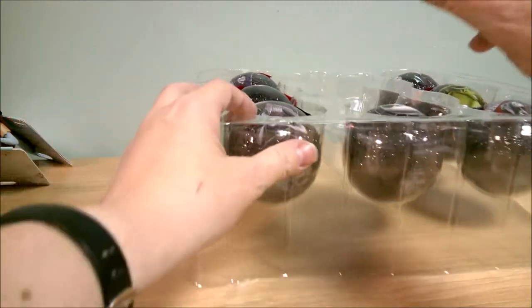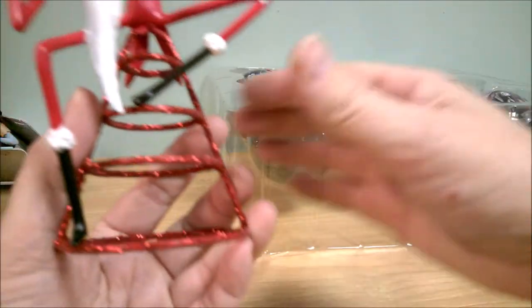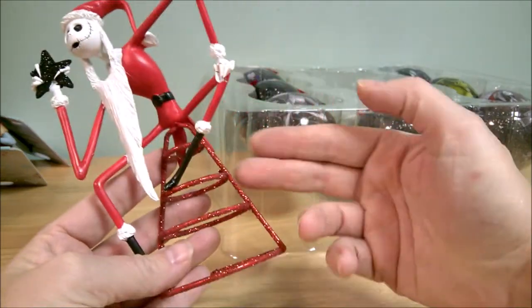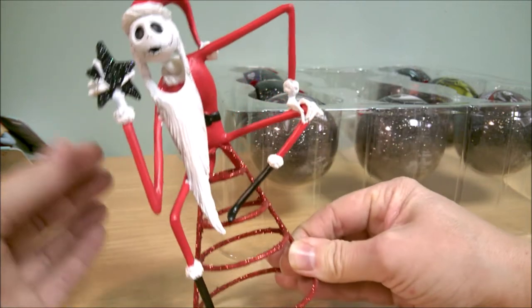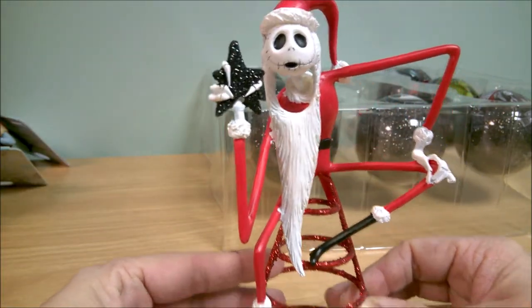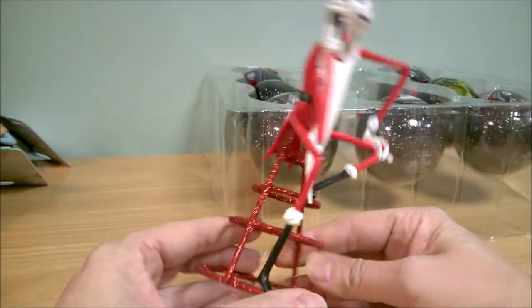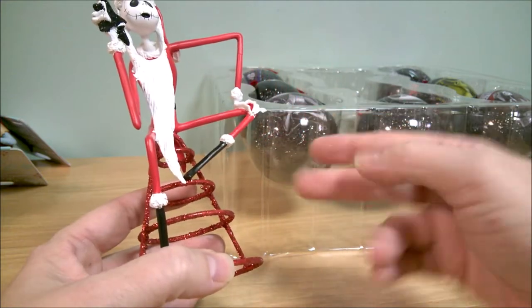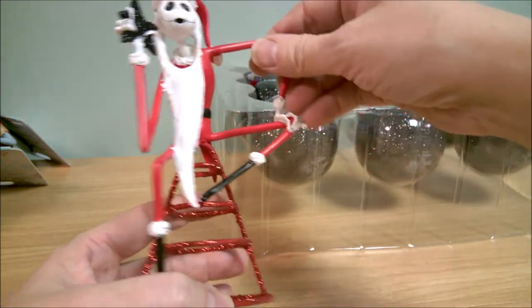But this one is available on Shop Disney for those in the U.S. And it's got this glittery top piece here, and then he's holding a glittery black star. I'm gonna go grab my other one in just a minute, and we'll compare the two. Now, it came by itself as a tree topper. It did not come with ornaments like this one did.